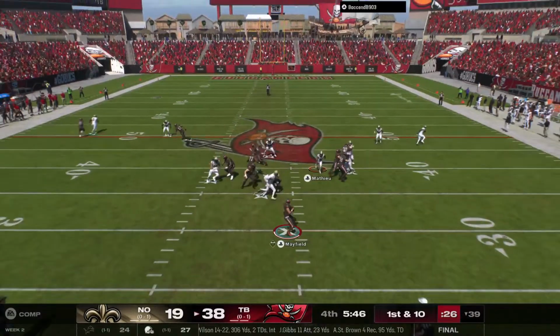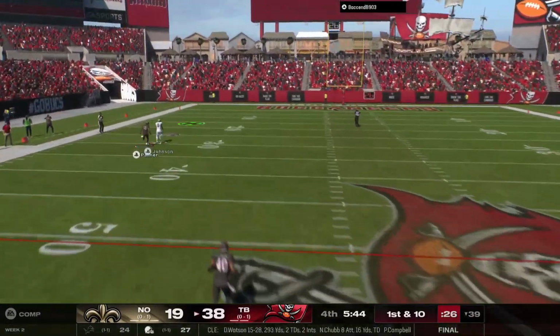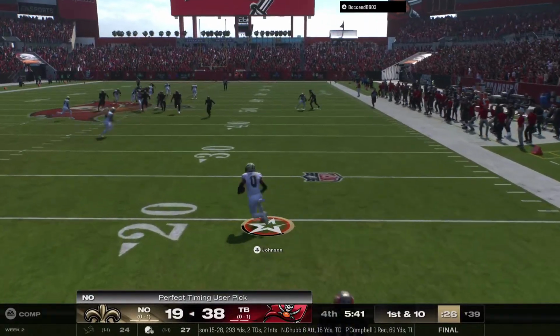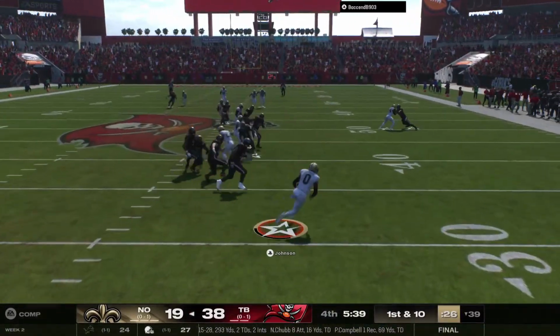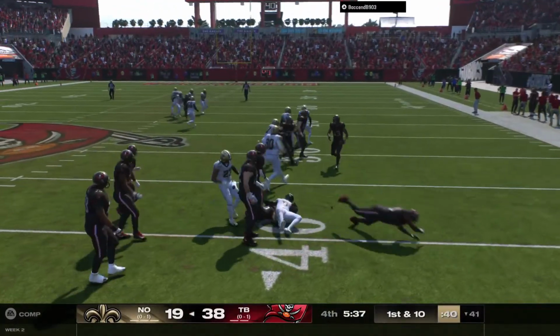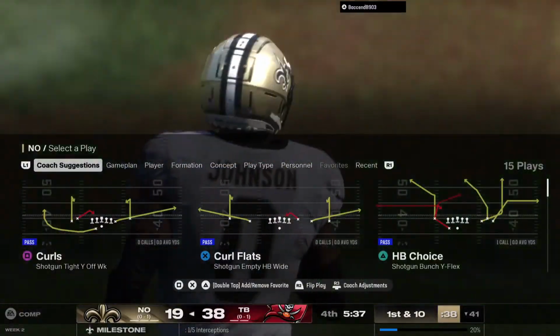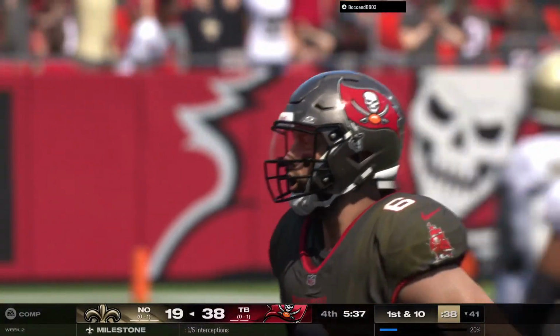Baker now off the play fake. He gets a step behind one. Deep downfield. Oh, no, they get him yet again. Picked off by their rookie from Michigan. And the Saints are going to have it. And he's going to hang on to that football. That's his first career interception.